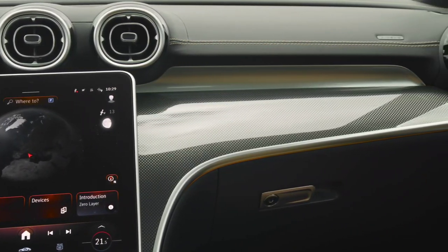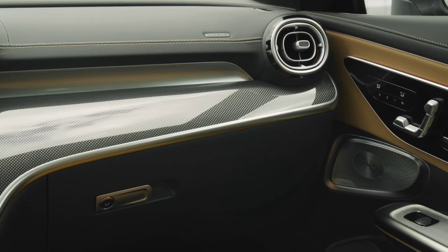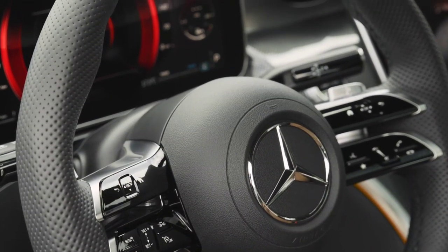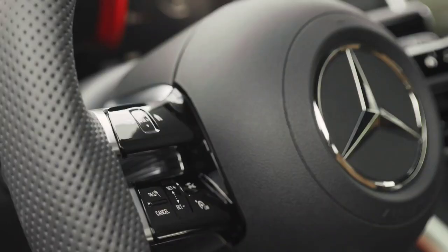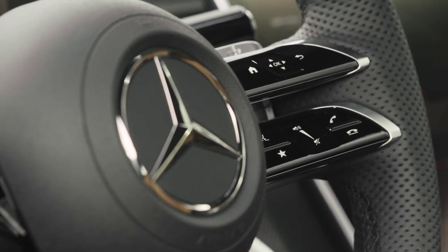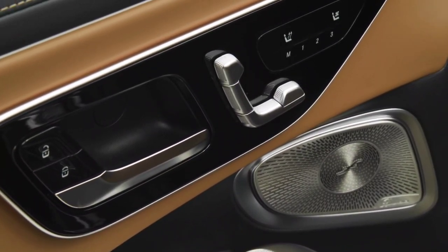Mild hybrid engines only, for the moment. The new Mercedes-Benz CLE coupe is offered only with 48 volt mild hybrid engines, on gasoline and diesel. The electric motor, acting as a generator, develops 23 HP, and the only transmission available is the 9G-Tronic automatic with 9 ratios.